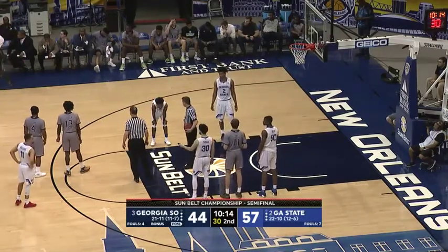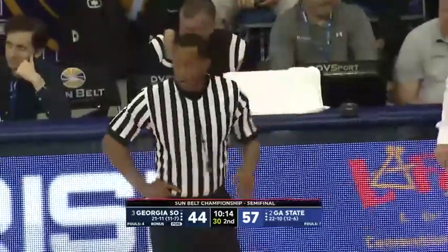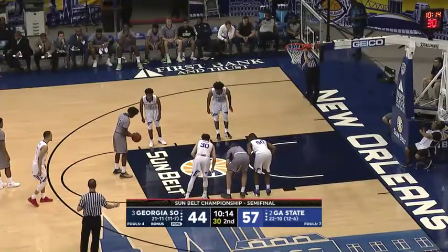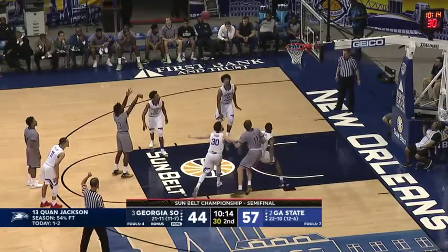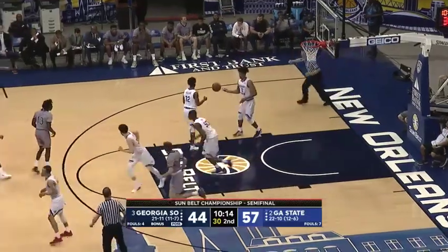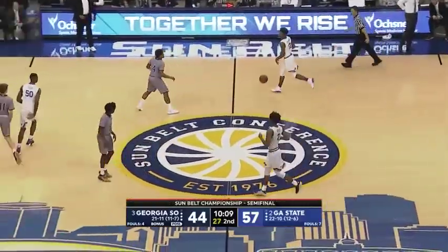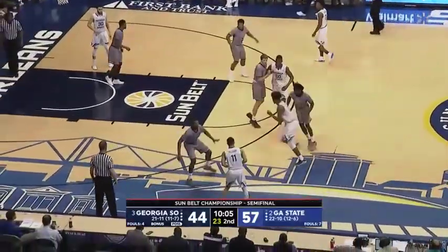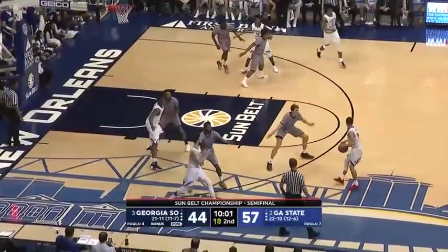But the Panthers have slowed their momentum down by playing at a speed that really is not conducive to attacking and creating the problems that they did in the first half. Yeah, they've scored only 11 points here in the second half after scoring 46 in the first 20 minutes. So the Eagles, and I think it's the full court press, the Eagles have slowed them down.